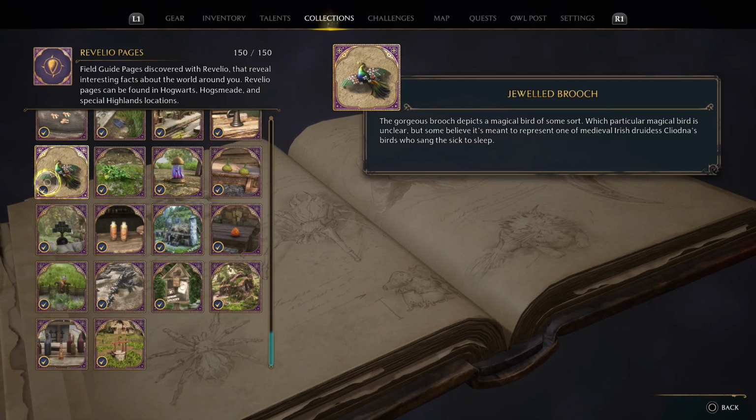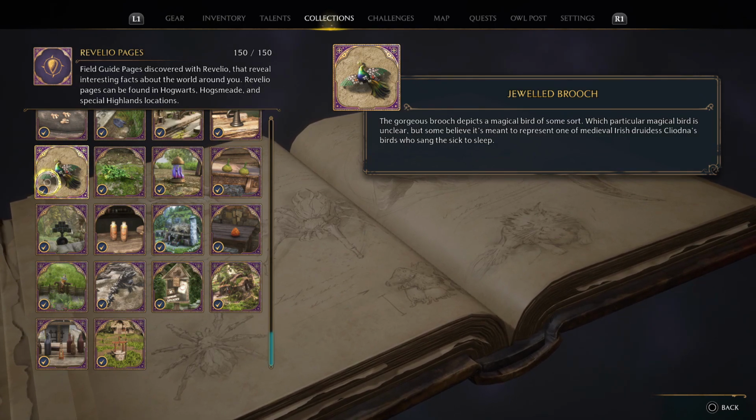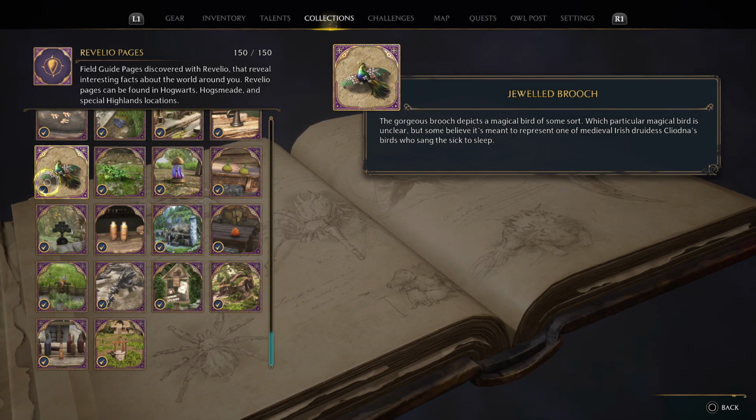Jeweled brooch. The gorgeous brooch depicts a magical bird of some sort. Which particular magical bird is unclear, but some believe it's meant to represent one of medieval Irish druidess Cleodna's birds who sang the sick to sleep. Sorry if you're Irish and I don't know how to pronounce Irish names.